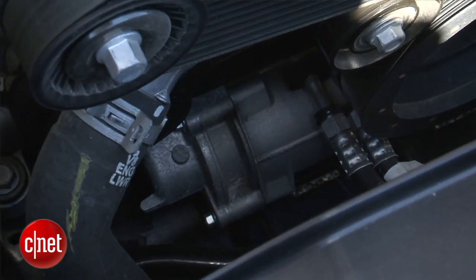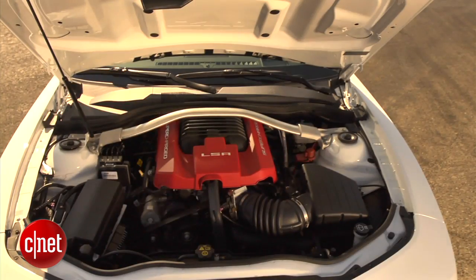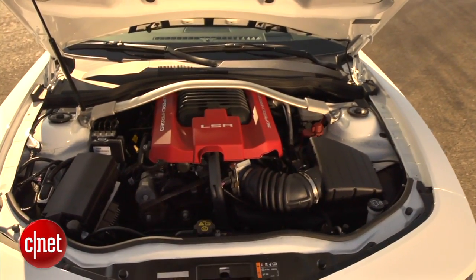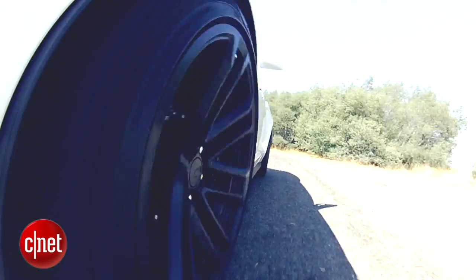Check that out down there. That is an electric power steering rack. Some consider that heresy in a muscle car. And by the way, this is a sequential port fuel injected motor, not a direct injected motor. It is relatively low tech.